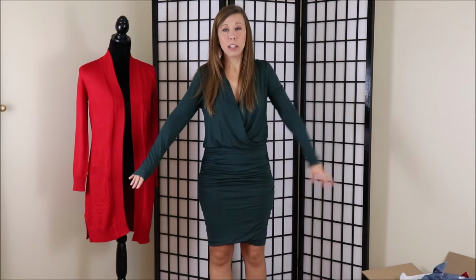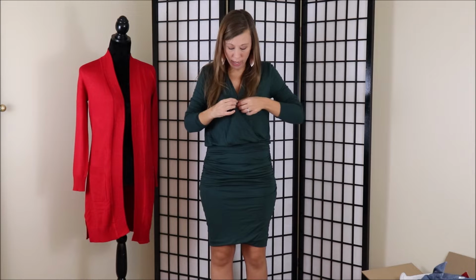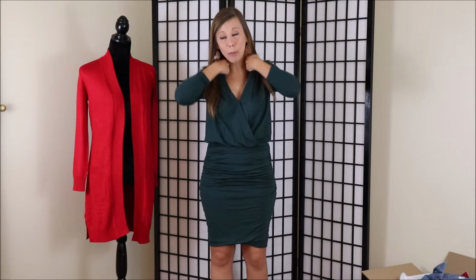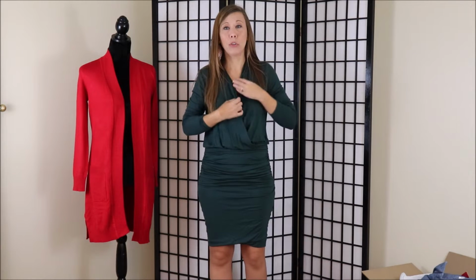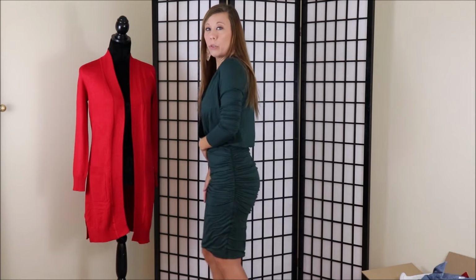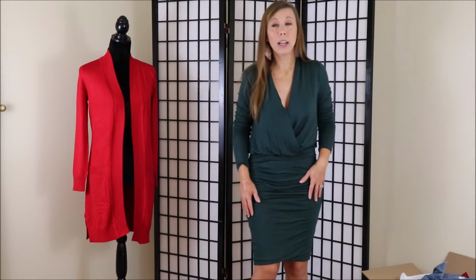Now, I love the sleeve length, and it's the type of material that you really can scrunch up as you feel you need. It does have the front tacked here to keep the faux wrap in place, and there's actually extra fabric here in the neckline that if you want to be more conservative, you can just pull it in and close that V up a little bit. The length of it I think is really cute.